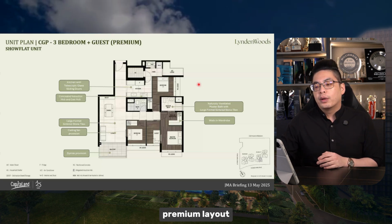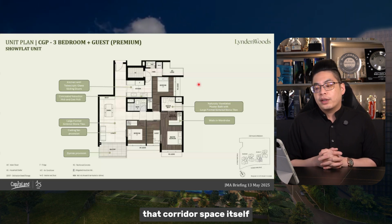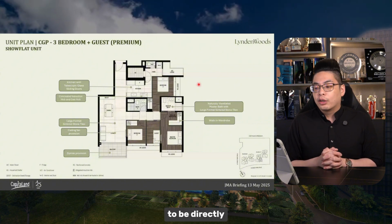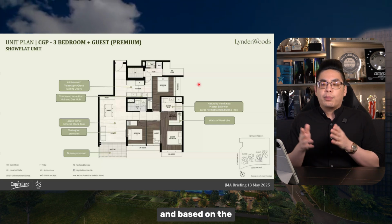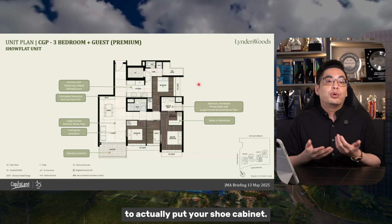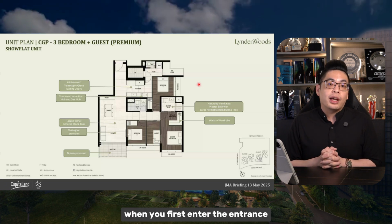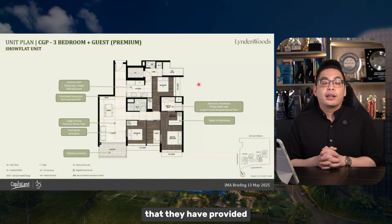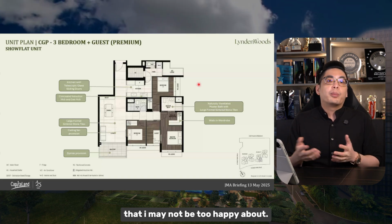But for this 3-bedroom premium layout, I would say that when you first enter the entrance, that corridor space itself is a little bit wasted because of the way they position the bomb shelter directly right behind the kitchen area, creating this very long corridor space. Based on the looks of the floor plan itself, it may not have enough space to actually put your shoe cabinet. Alright, you still can build a shelving alongside on the left side when you first enter the entrance, but I don't think you can make full use of the length that they've provided in the entrance corridor space. So this may be the only factor that I may not be too happy about.